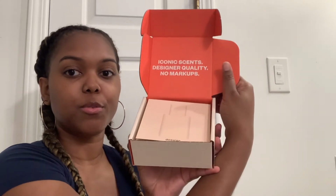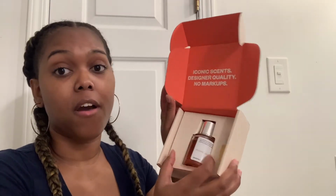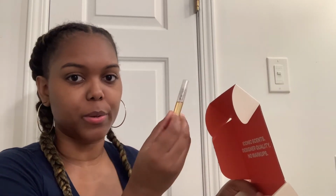Okay, and let me just open up the first box. And here's what it looks like. Iconic scents, designer quality, no markups. You go to the store and you pay for a perfume bottle, basically, and also the fragrance that's inside the bottle. But me looking at the bottle, that's where they save money. Oh, they also included a sample as well.